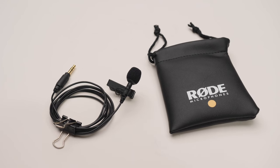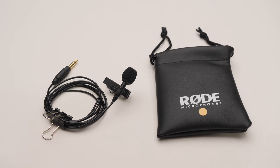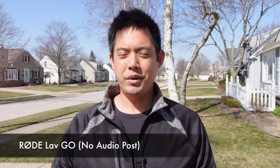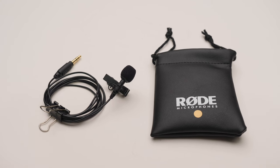If you're looking for the best performer out of the five, the RODE Lavalier GO at $80 performs very well with the lowest noise floor. You're listening to the RODE Lavalier GO with the fan on, and this is what it sounds like. All right, so now you're listening to the RODE Lavalier GO, the official lavalier for the RODE Wireless GO, and this is what it sounds like outdoors. It does clip when you scream, though.